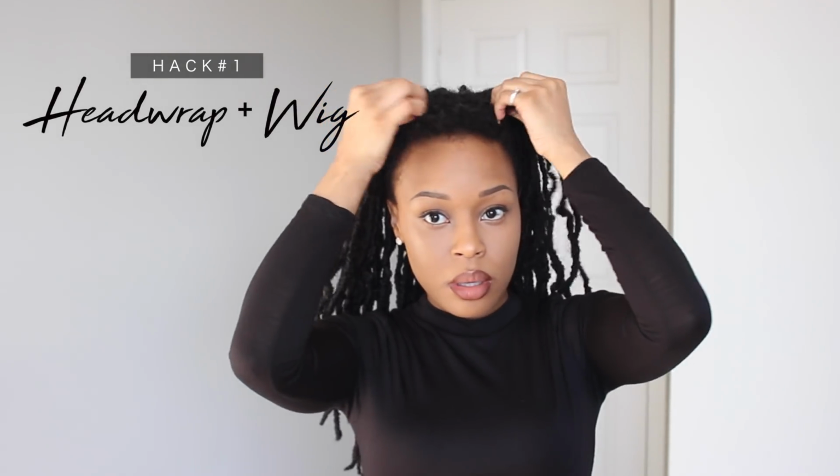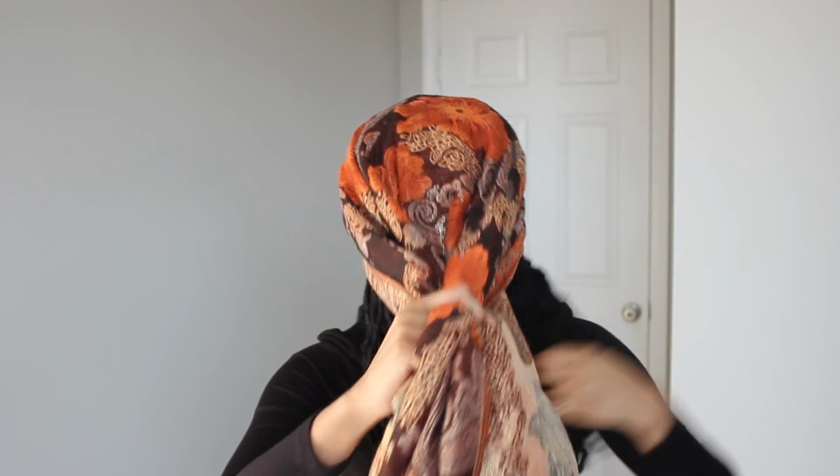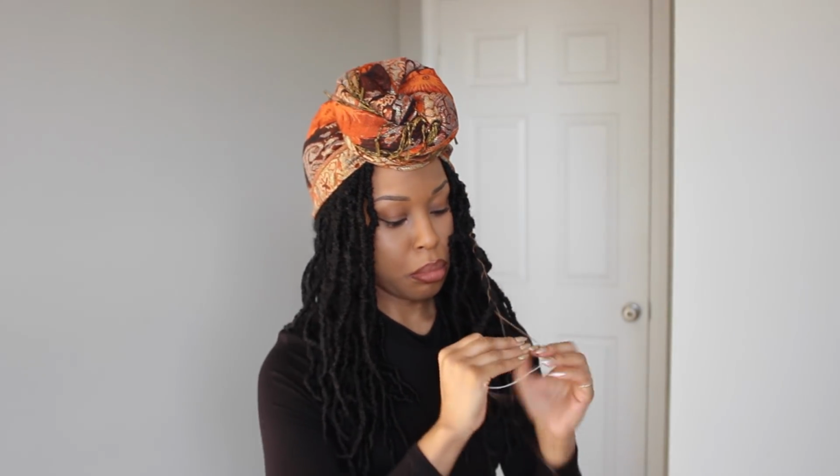So it is only right that I start off with a head wrap look. This is my go-to style when I want to look cute on a bad hair day, if you know what I mean. So I'm going to be taking this DIY crochet faux lock wig. I'm going to take my favorite scarf and I'm simply just going to tie the scarf into this simple, really quick and easy top knot. And then I even went in with some string to accessorize it a little bit.